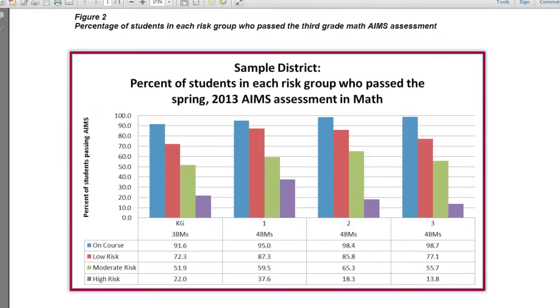Now, one very interesting thing you can see here is that some of the students who were initially classified at higher levels of risk do in fact go on to pass the statewide assessment. And this is evidence of the efficacy of early interventions administered in grades kindergarten through 3 in advance of the statewide assessment.